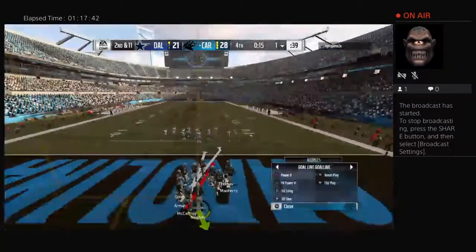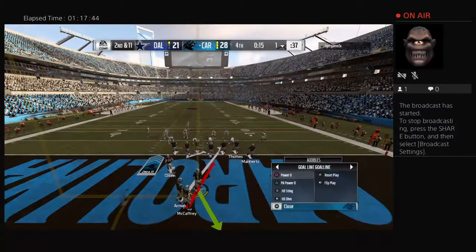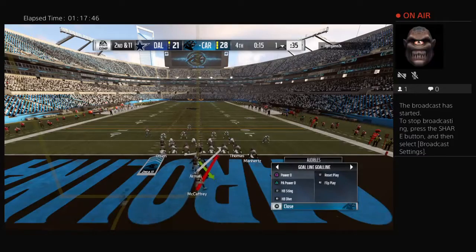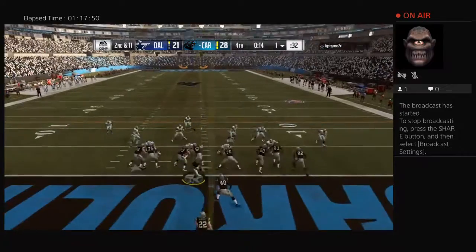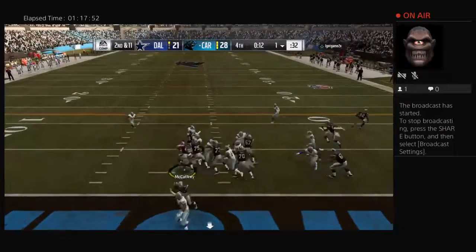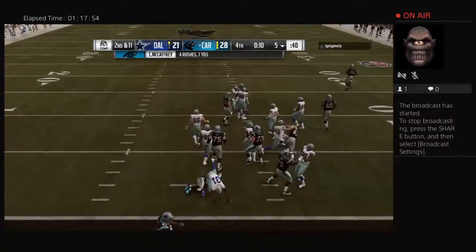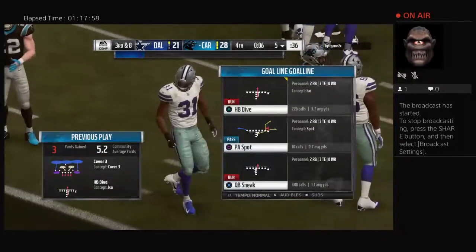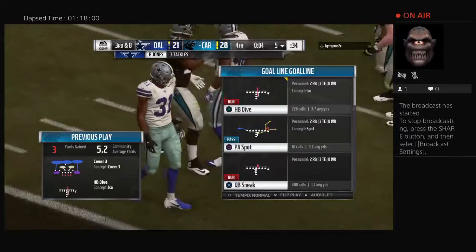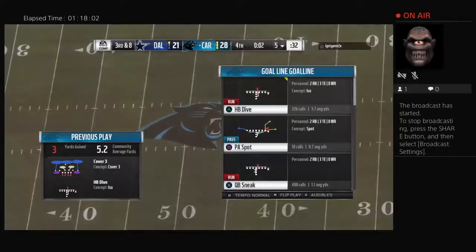Here we go. On the ball. On 2nd down, McCaffrey. And not much there as he gets it up to about the 5-yard line. Give him 3 yards on the run there. That still leaves him with a difficult 3rd and 8 coming up.